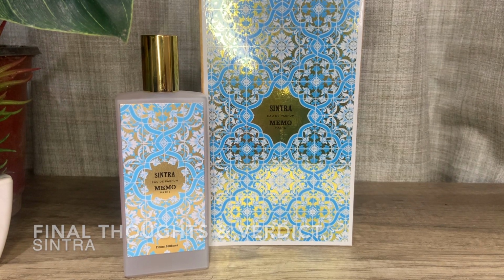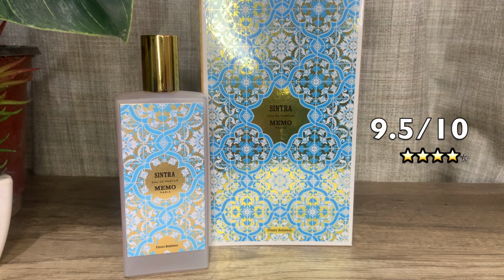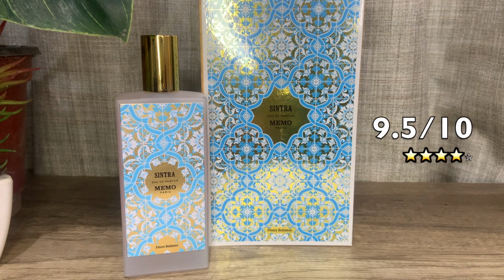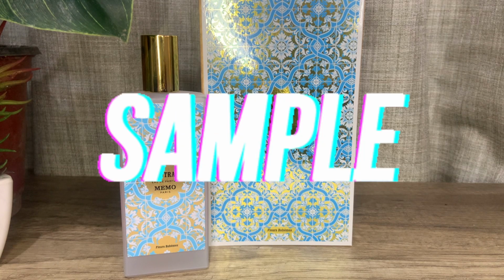Overall, rating this perfume a 9.5 over 10, a little less than perfect for the fairly limited wearability I have for tropical weather and for the price. I personally think this is a little overpriced. Other than that, I think this is one great perfume to own with its own brand of uniqueness and definitely niche quality. This I highly recommend you sample first.